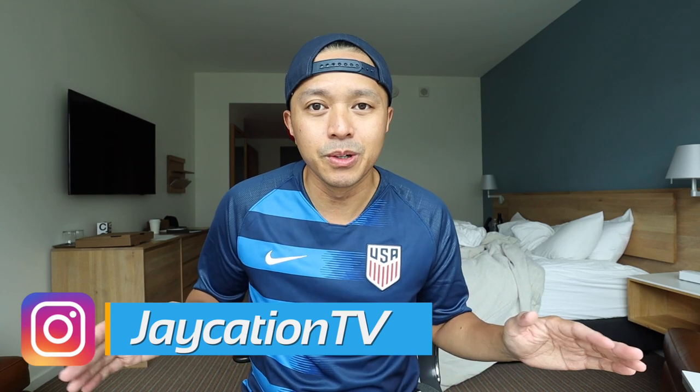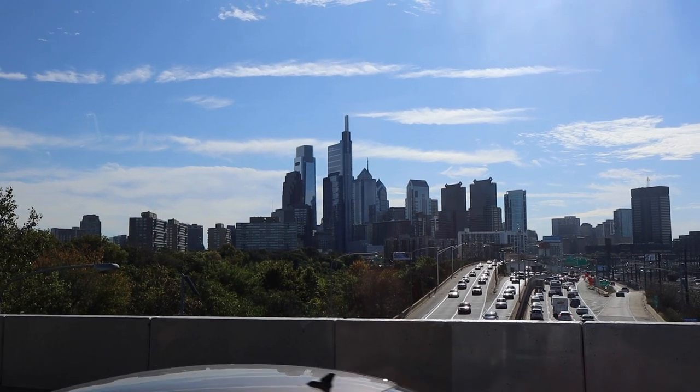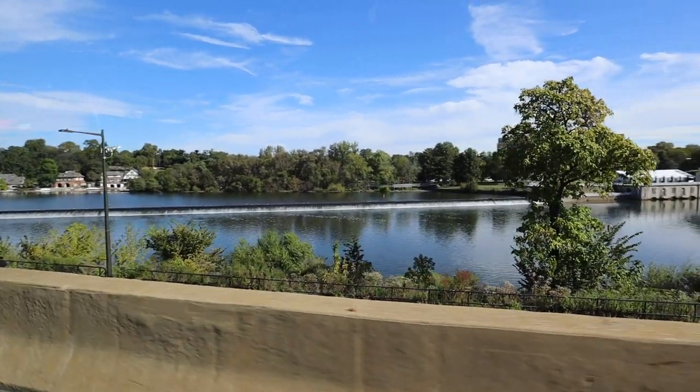Rise and shine, Jaycationers. It is a beautiful day here in Philadelphia, Pennsylvania. We're staying here at the Study at University City. It's a beautiful hotel. I had a great night's sleep, and now I'm ready to go and check out the town. First up, we head to Morris Arboretum. On the ride over, we got to enjoy Philadelphia's beautiful skyline and the famous Boathouse Row.